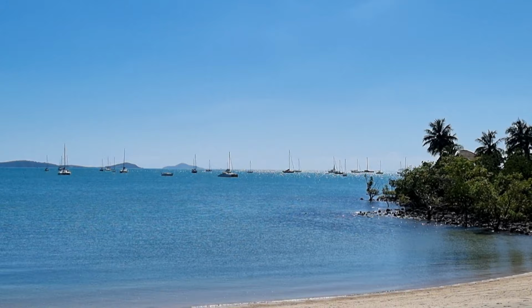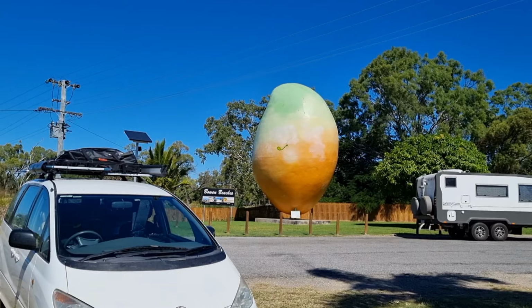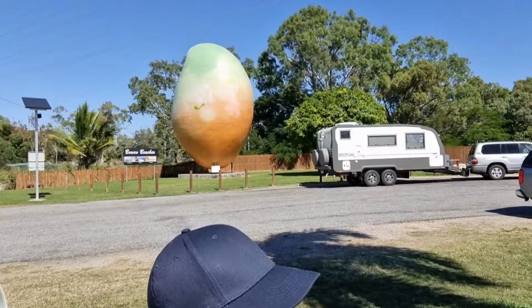Yep, just coming into Bowen. Obvious what that is. There's an ant on there too. The big ant. It's been a good drive to Bowen. Quite a good road now. Bit of a look in the information centre and then sort of head into town.